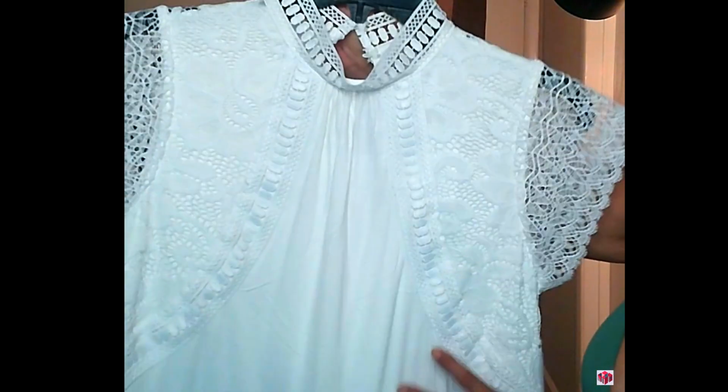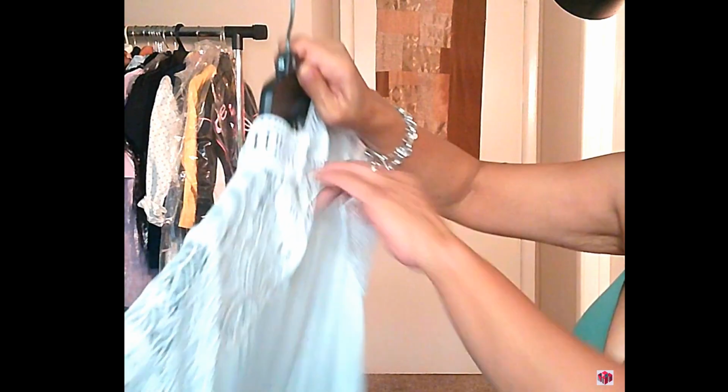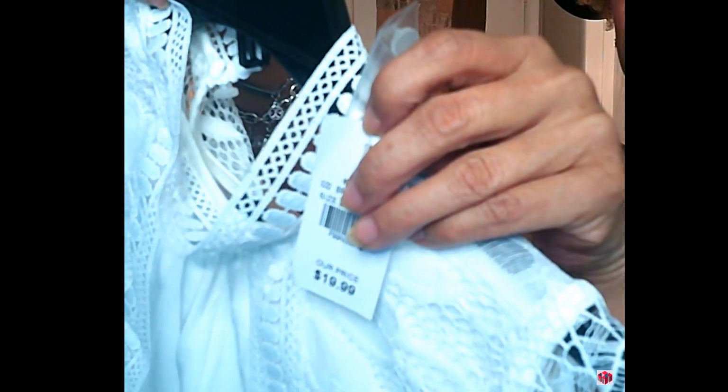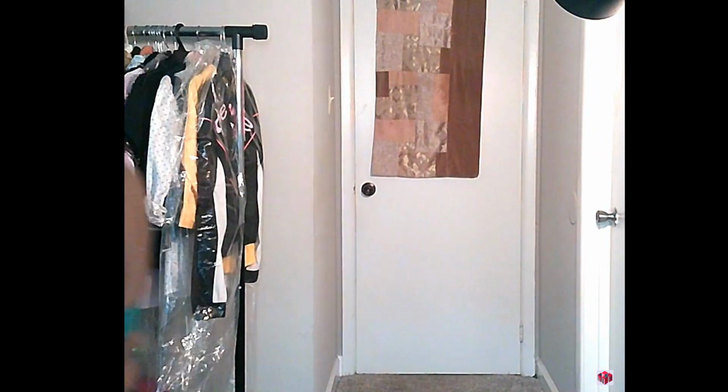And when I saw the price, I was like, this would be worth it, even if it only lasted one season. And here is the price. See that? Crazy, right? For 20 bucks, and it does come with an extra button, which is nice. So let's give this a try on.